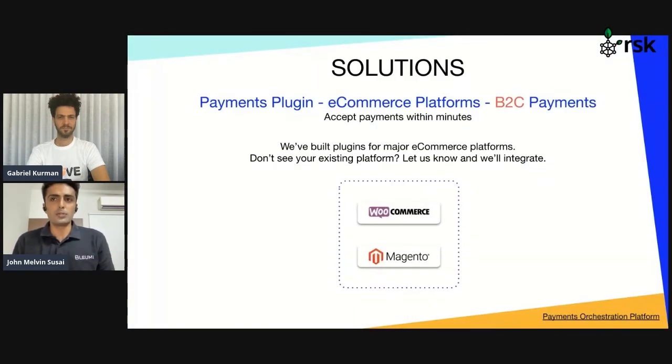So how do you use the payments orchestration platform? We have three different solutions. The first is B2C payments, where we enable payments on e-commerce platforms via plugins. So far, we have built plugins for the major e-commerce platforms like WooCommerce and Magento. And these plugins will work just like the PayPal plugin commonly used globally.